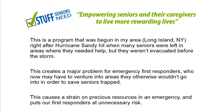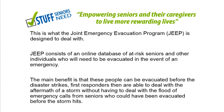There were a lot of seniors who were in areas who needed help getting evacuated, but they weren't evacuated before the storm. Now, as you can imagine, this creates a massive problem for emergency responders, who now had to go into areas that weren't necessarily accessible, that weren't necessarily safe, in order to rescue trapped seniors that couldn't get out on their own. This put an unnecessary strain on precious resources during an emergency, and it also puts first responders at an unnecessary risk. This is what the JEEP program is designed to deal with.